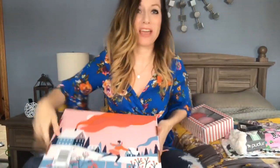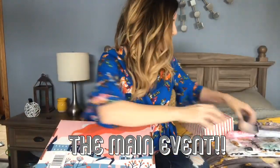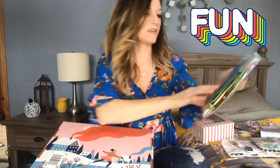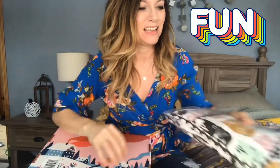The main event. Okay, let me go ahead and show you guys these again. The llama socks. The nail polish. The cute little tech kit. The soft socks. The black charcoal tooth whitening kit. We will do that later. The holiday cups. And the cute, adorable kitty apron set. Yay! Okay, so those are my add-ons that I did.